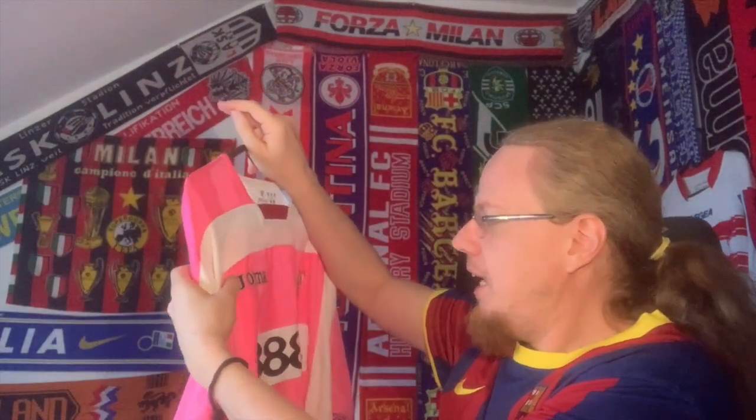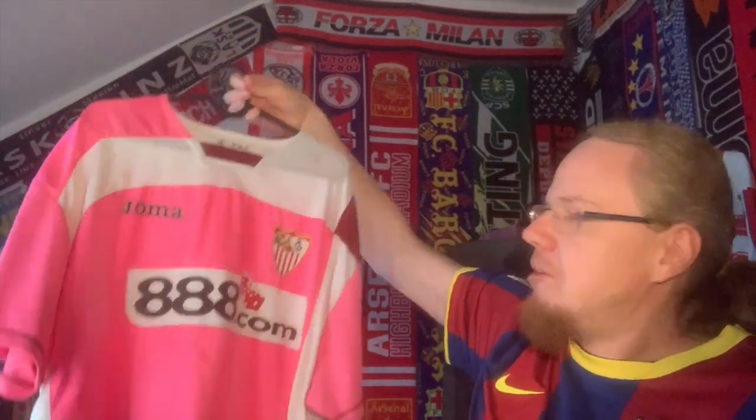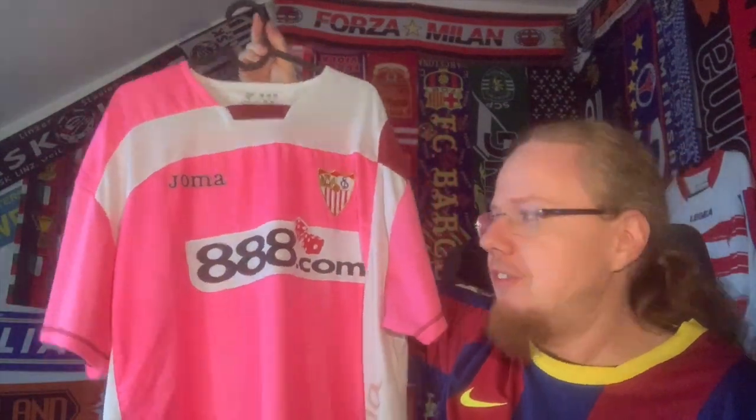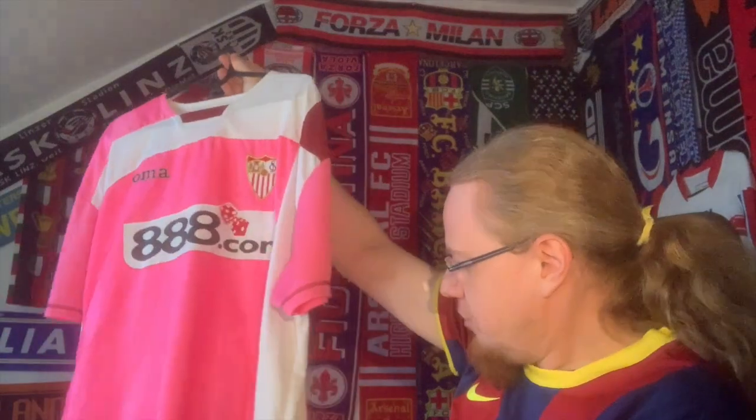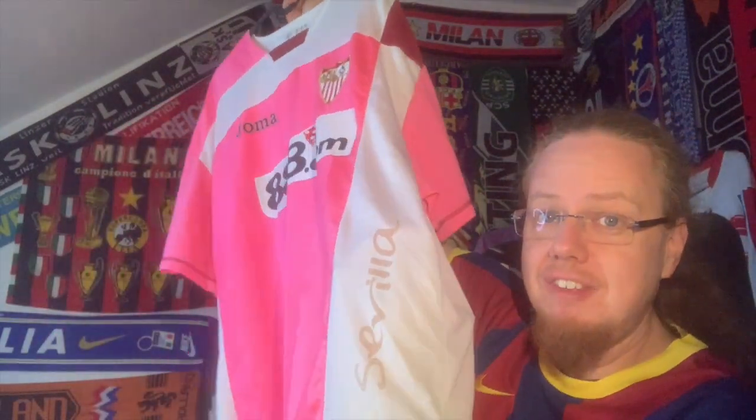Now, it has to be said, the Homer here is a teeniest bit beaten up, but other than that, I got it for a very reasonable price, and for a 48, I'm really, really pleased with this one. One really nice feature of this shirt is that it says here on the side, Sevilla. I think that's pretty cool.